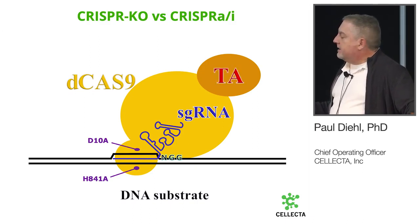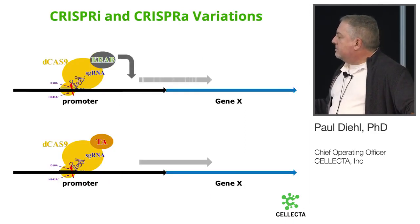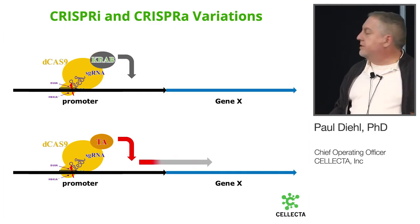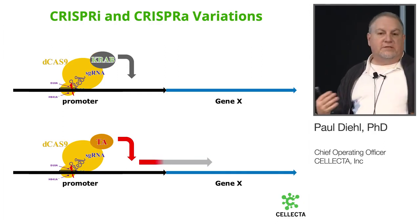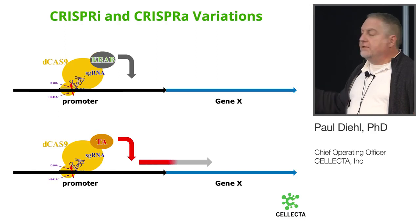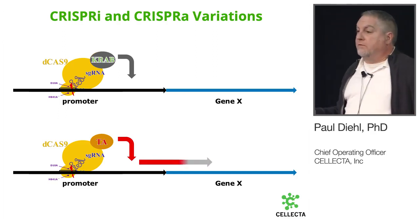Say, for example, add a transcription activator or a couple of transcription activators, and use that to activate or upregulate expression. Or in the case of KRAB, which is a repressor, you can add that, and then that will deactivate. So these are the CRISPR-I and CRISPR-A systems. And there are other types of variations of CRISPR coming out. So these variations of CRISPR, I think, will be a platform that will continue to be developed for many years to come.